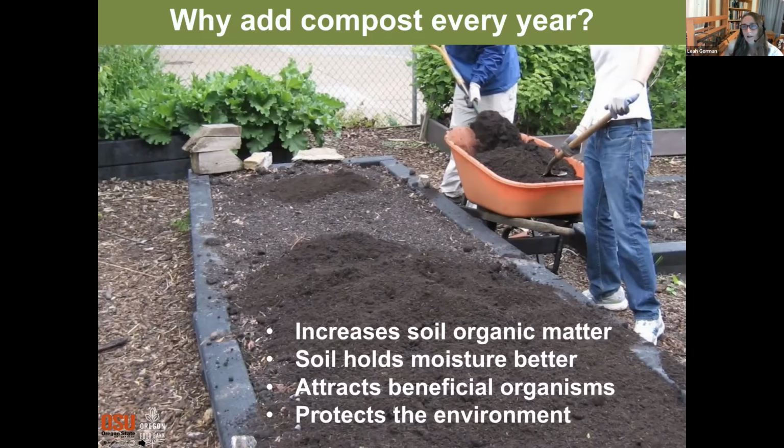And in terms of protecting the environment, if the water was just running right off of your beds, it might be running off with some of the nutrients that you're adding to your soil, and it could get into waterways. So basically, compost or having organic matter in the soil in your garden is helpful on all those levels. Next slide.